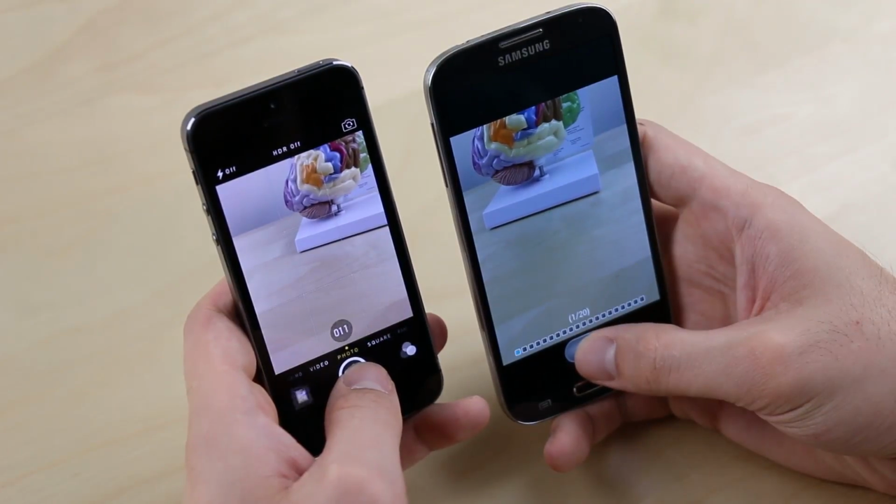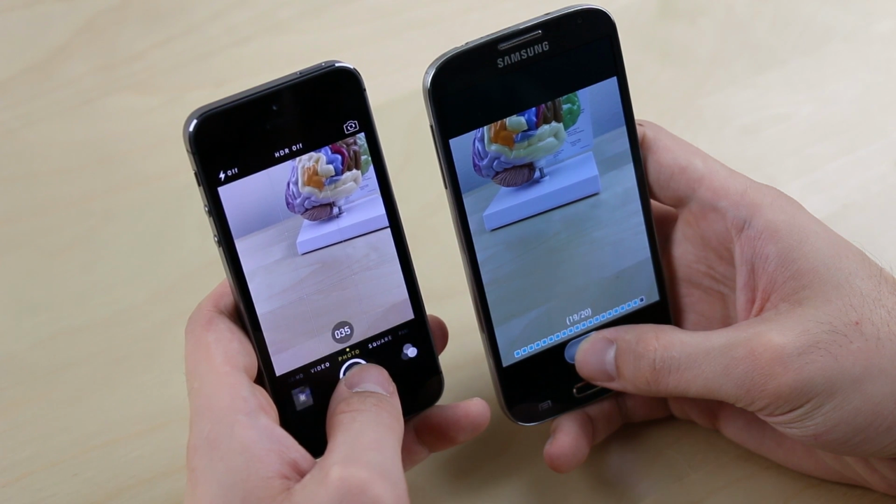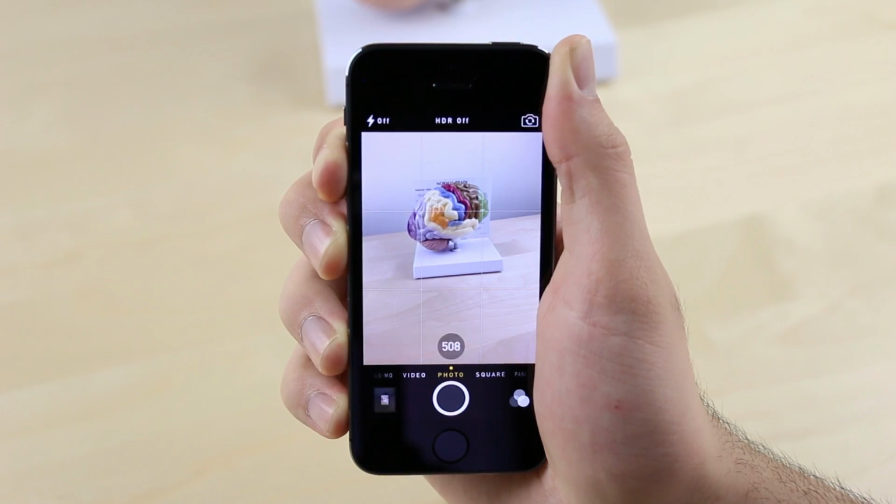9. While the Galaxy S4 also has a burst shot mode, the iPhone 5s works faster and lasts much longer, so you can almost guarantee that you'll capture that Kodak moment.